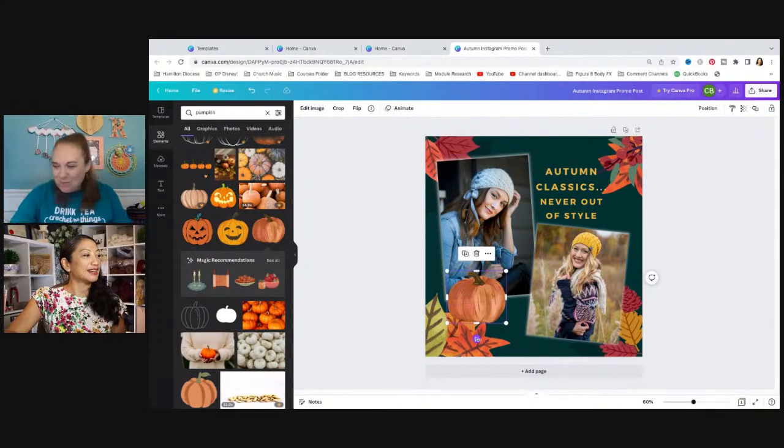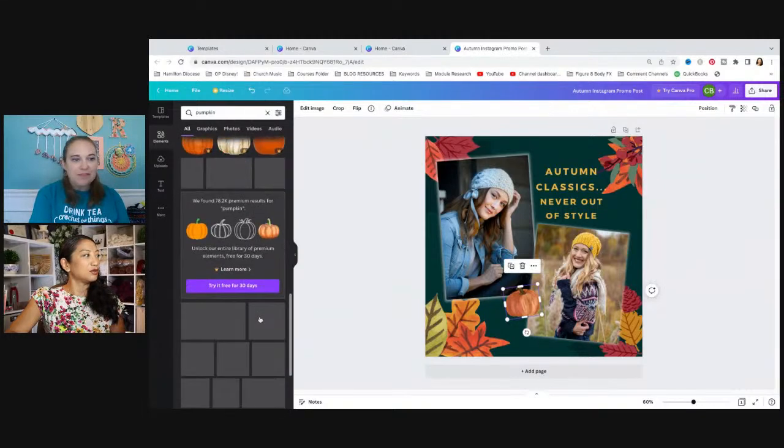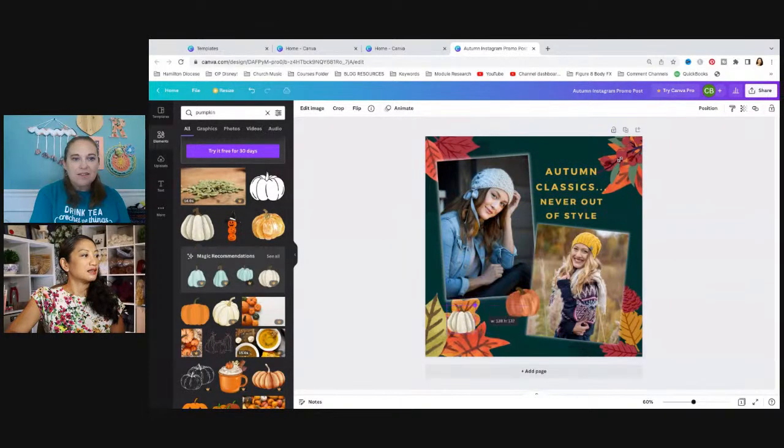So then we rotate our little pumpkin. And I wonder if they have yellow ones. I think a yellow one would be super cute, but I don't want it to overpower the image. So I'm just going to put it here. I'm going to see if I can make a little group of pumpkins. Oh, here's a nice white one. But I want one without the logo. So I'll use this. And that one's cute.